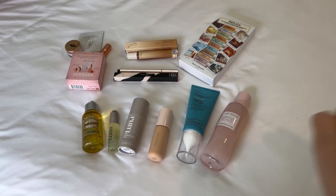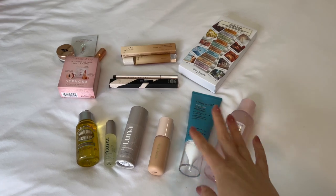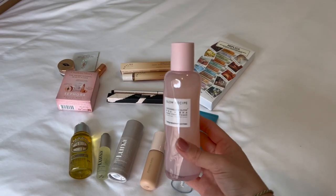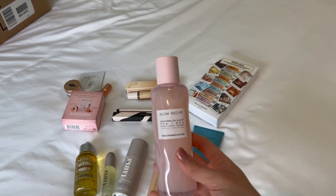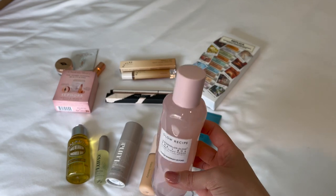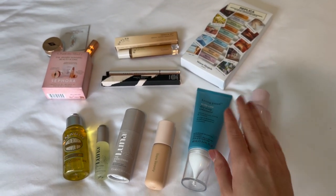Let me share with you guys my Sephora order because I did so good and I'm really excited about everything here. So this actually works out perfectly because I just positioned everything for the TikTok video, but I restocked on a few of my favorites. So the first one is the Glow Recipe Watermelon Glow PHA BHA Pore Tight Toner. Absolutely in love with this. I'm actually out, so I need to replace this on my skincare shelf.